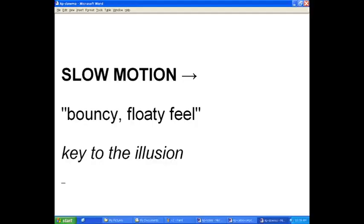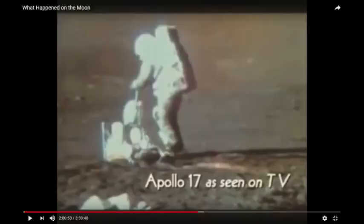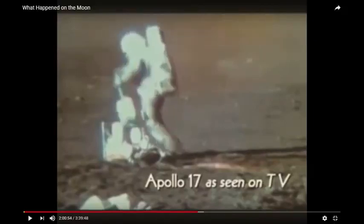So slow motion was the key. It gave them a bouncy, floaty feel, or at least it looked that way. And this was the key to the illusion. So this is the kind of thing that we saw on TV. And I'm just going to show frames from the film. It looks slow and floaty. This is what it would look like at normal speed. It would look completely like a normal jump.